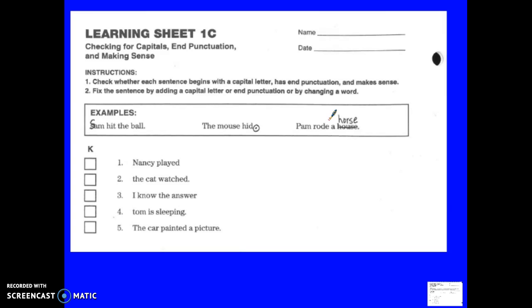Please grab your red pen and let's get started. So boys and girls, on Learning Sheet 1C, we're going to check all the sentences to make sure they have a capital letter and punctuation and that they make sense. Here we go. Number 1, Nancy played.